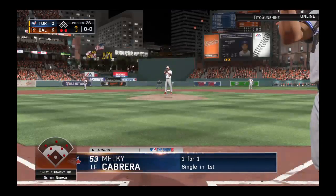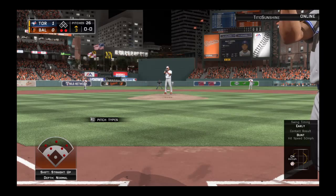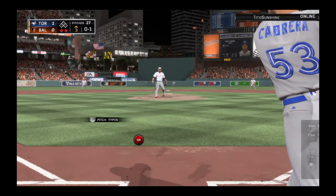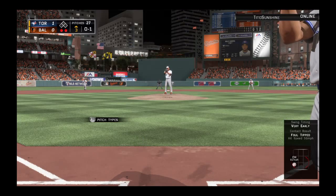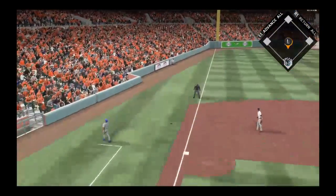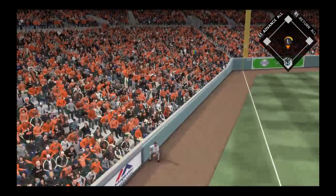Melky Cabrera will dig in. He singled his first time around. First pitch on its way. Out in front of it, strike one. Bases are empty here with 2 men out. Another one fouled off, and he's quickly behind 0-2.